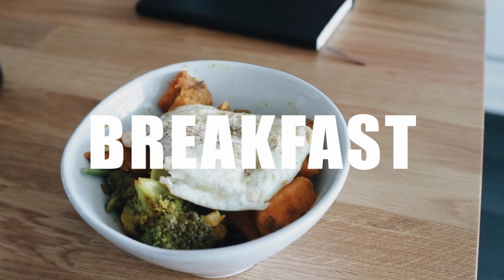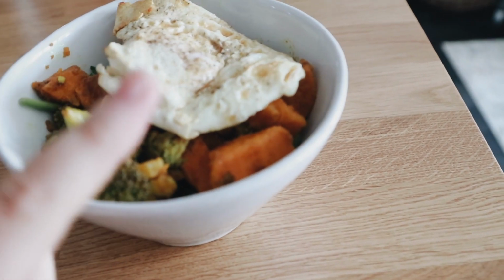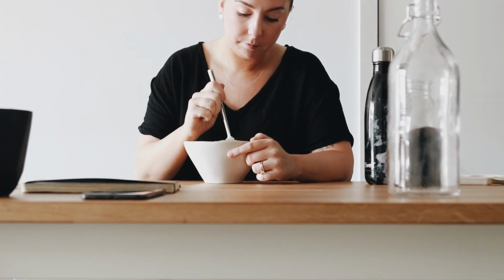We've got a fried egg, some roasted broccoli, sweet potato, and I think cauliflower in there. And then there's just a bed of spinach. Got my shoes on, got my belly full of food, ready to go.